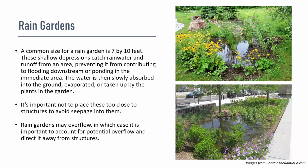It's important not to place these too close to structures to avoid seepage into them. You wouldn't install a pond right next to your basement foundation, and these can, in rainy conditions, become essentially a temporary pond. Rain gardens may overflow, in which case it is important to account for potential overflow and direct it away from structures, just like you might attach one of those long hoses to the end of your downspout to direct it in the right way. You have to accommodate for this too. So if this starts to overflow, just be sure you know where the runoff is going to go so it doesn't cause a problem.